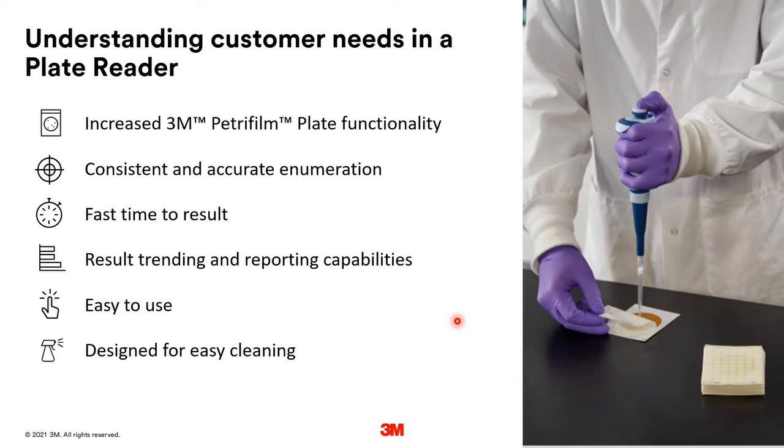Fast time to result. This new plate reader is extremely fast in calculating the results. Then result trending and reporting capabilities, and this is where the artificial intelligence basically comes in that I will talk to you about. Easy to use, that's always important in the lab. You don't want to read a very thick user manual to be able to know how to use the machine, and then designed for easy cleaning.